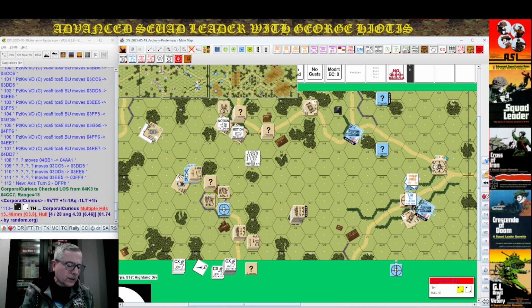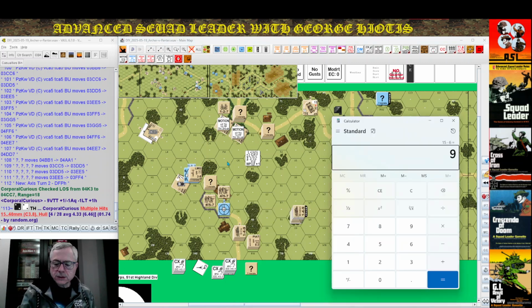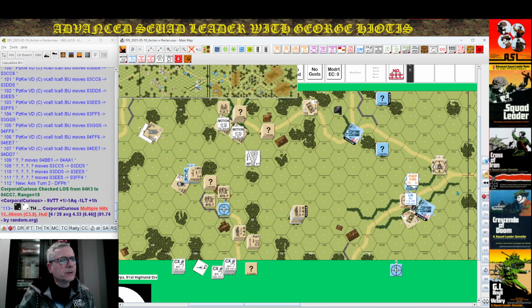So with a nice 4 at that range, normal ammunition, 76 double L, there's a 23 to kill, and I got a hull hit, which is going to be an 18. So 23 minus 18. Forgot to add the Cunningham's is a 5 or less. Let's see what we got on the 2 kill.